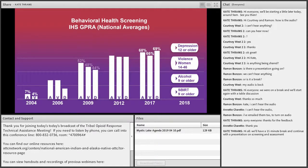And then if you fast forward all the way to 2017, which was last year's Indian Health Service National GPRA report, you can see that we were screening 66, 68, and 69% of our target population. That is not the whole population, that's just the target population. So for domestic violence, for example, that is 66% of women age 14 to 46. That does not include any other age range, that does not include men, it's just those women that is reported here. And I understand that there's a lot of programs that do more work than that.